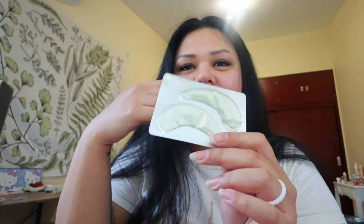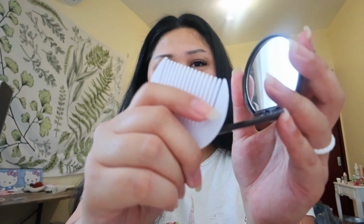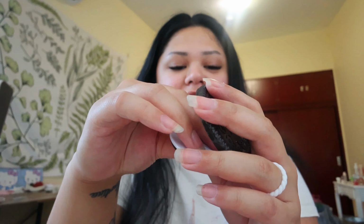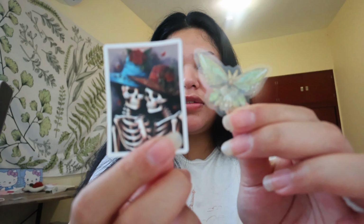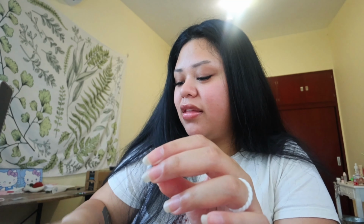These are some, I think, under eye patches. Just little self-care. And then she gave me this cute little mirror that looks like a cookie. And then when you open it up, looks like this. This is the mirror, and then the cream part is a comb. And it's just so cute, and it's compact. It's good to put in your bag and everything. I really like it. Some little freebie stickers. Super cute. This is the little lash brush to cleanse it when you're giving it a bath.